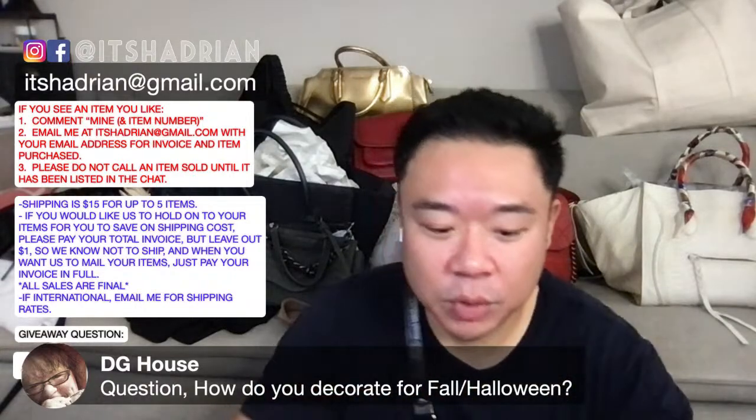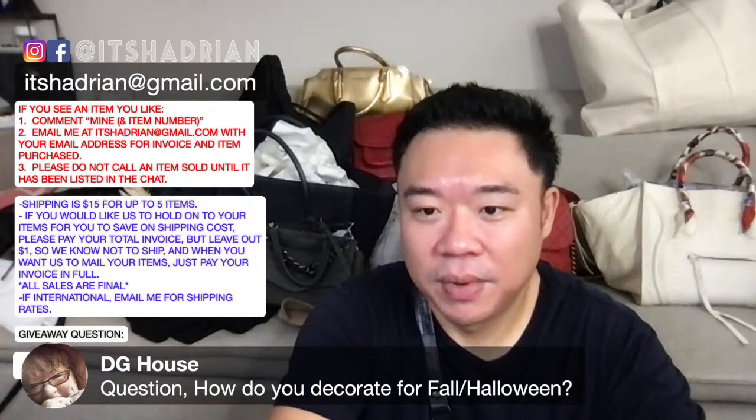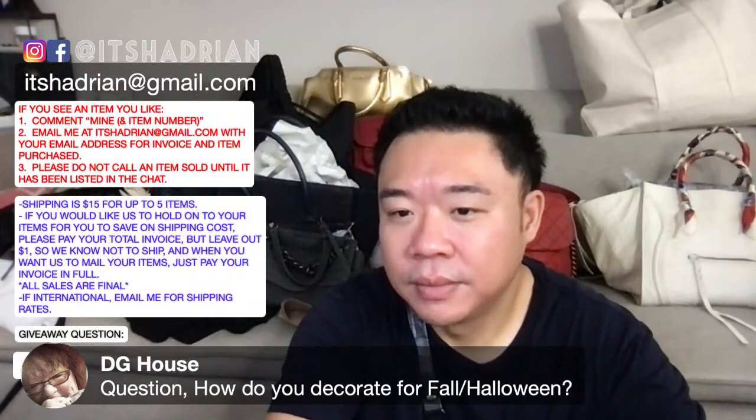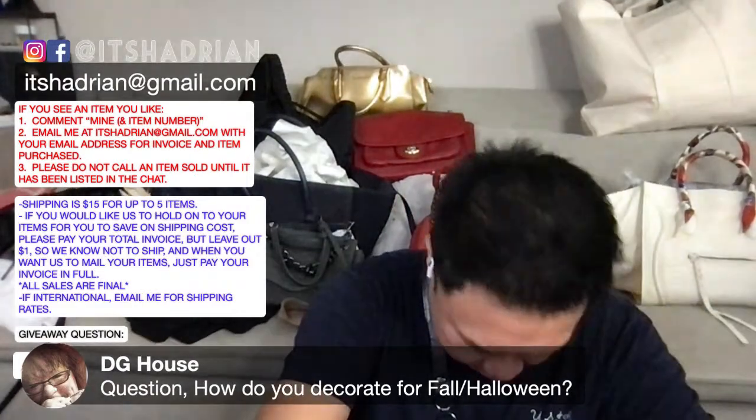So there you go. This is number 24. Our round croc embossed Longchamp belt bag. And it has gunmetal hardware.